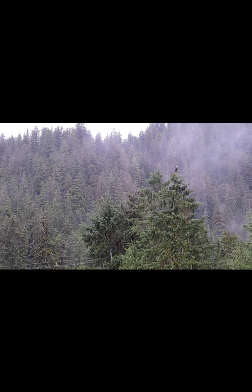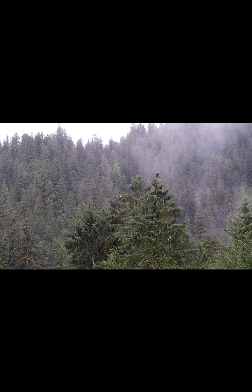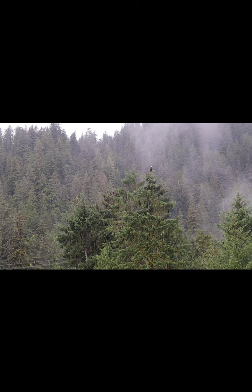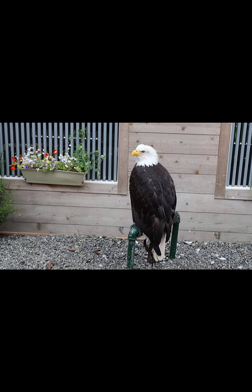In contrast, we saw bald eagles everywhere that we went in Alaska. These were in the rainforest that we were visiting, and you could look up in the treetops and on power lines. These guys were looking for food, and we'll talk about their food resource in a minute.